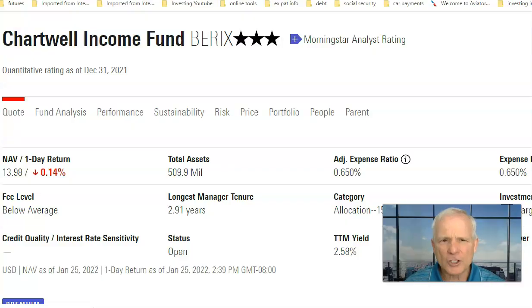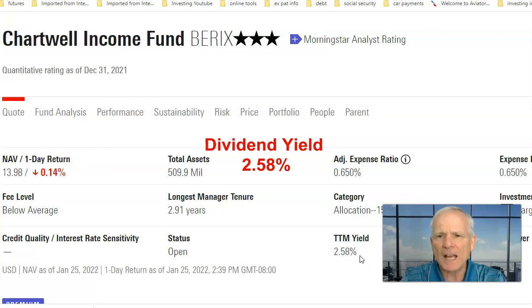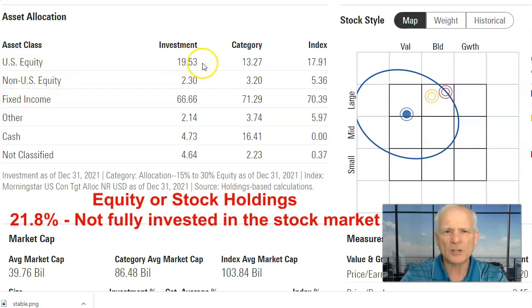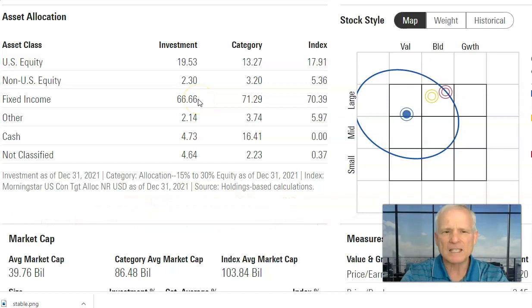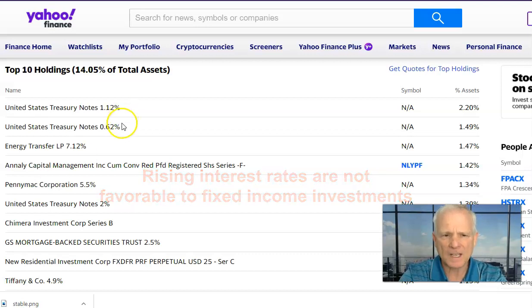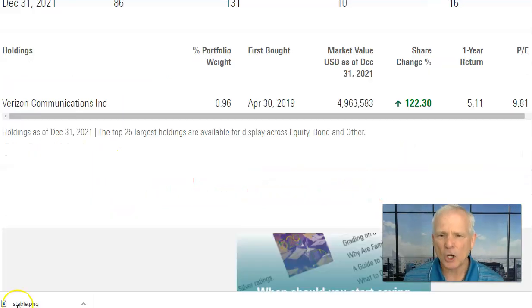Our second fund here is Chartwell Income Fund, and it has a dividend yield right now of 2.58%. Now the Chartwell Fund is even more conservative than the Vanguard Wealthy Fund. The total equity holdings are around 22%, and the fixed income portion is about 67%. Now the top 10 holdings with Chartwell are mostly Treasury notes and fixed income, and Verizon's the largest stock that they hold right now.